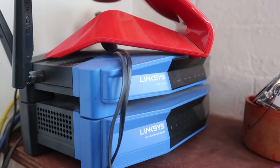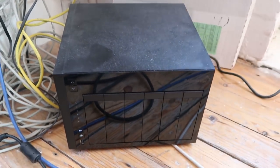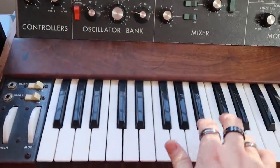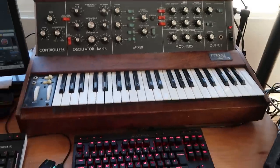Oh, before I forget, this is my Linksys system that allows me to run the Ethernet connection. I love it. And this is a NAS drive to back up all of the computers. Sorry, I digress. Here's my 1974 Minimoog. It's always connected. I want to be able at any time to just come up with ideas, record them if I want to.